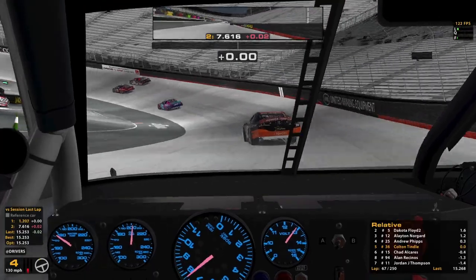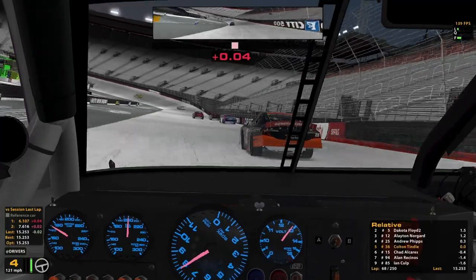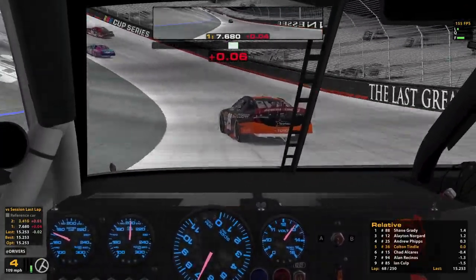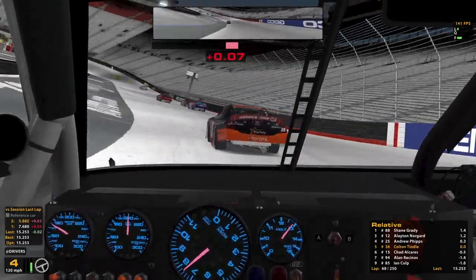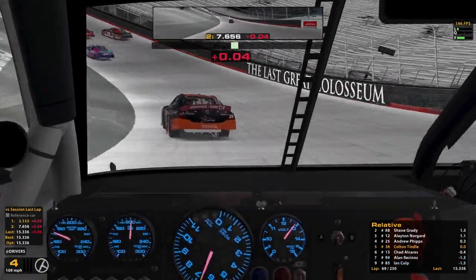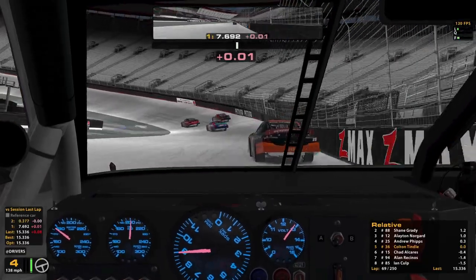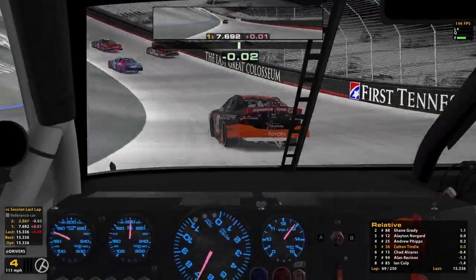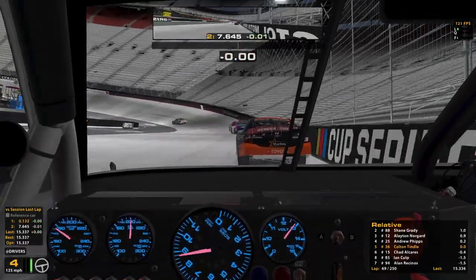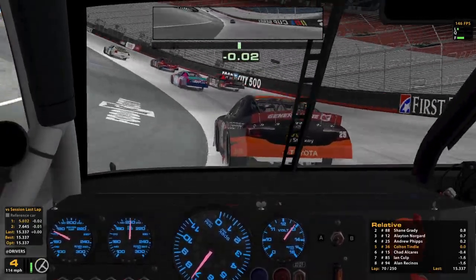Kind of catching up to Andrew there. I didn't even realize that's who that was. Lap time was 15.3. Shane having a great run, leading some laps up there, but he's side by side for the lead right now. Five going in and bringing him back to us. We've got lap traffic coming, so that should be interesting, especially with two wide up here.